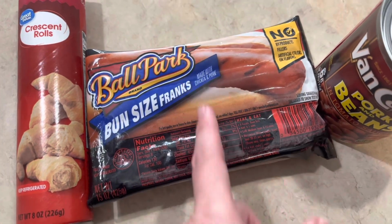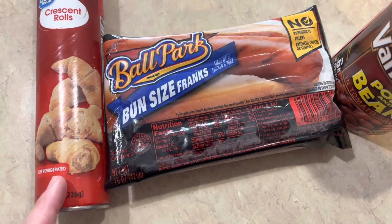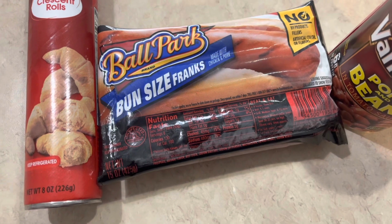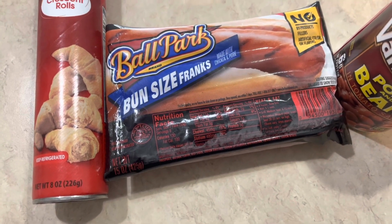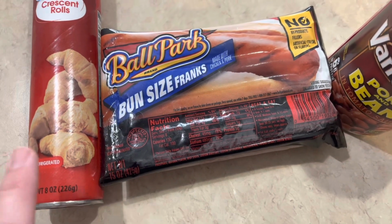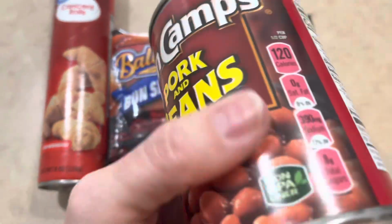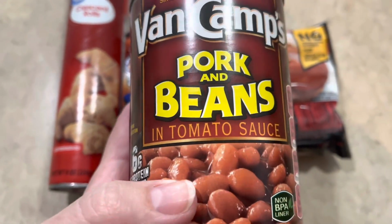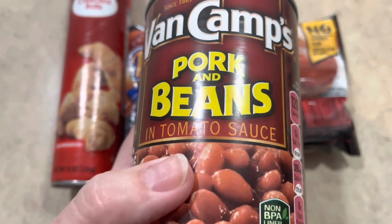But yeah, so you can cut these in half, wrap them in the crescent rolls. It goes a lot further. You have a lot more, especially if you have a lot more mouths to feed and or you want to have leftovers for the next day. So this is an option. And I got these at Aldi's, I believe. Yeah, Aldi's. And if you have a local Aldi's, I would check there.